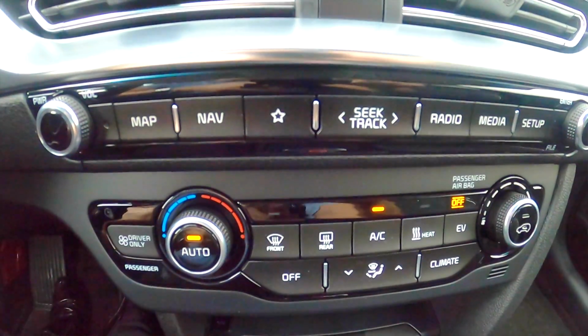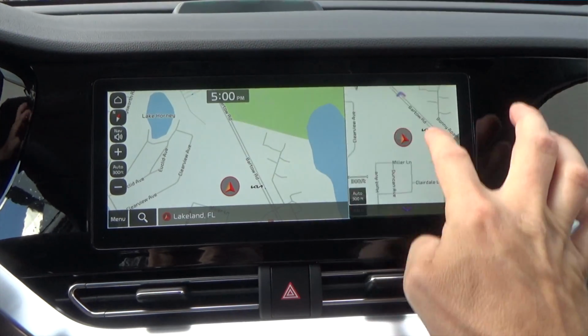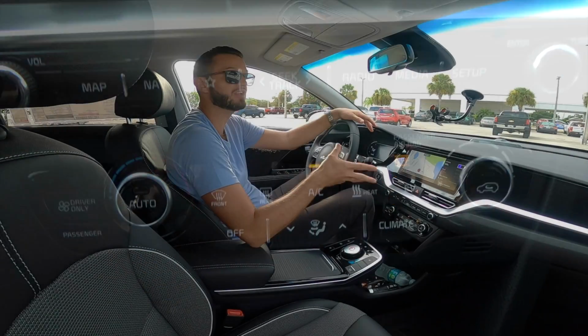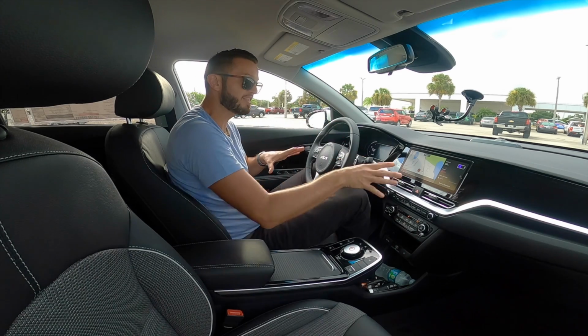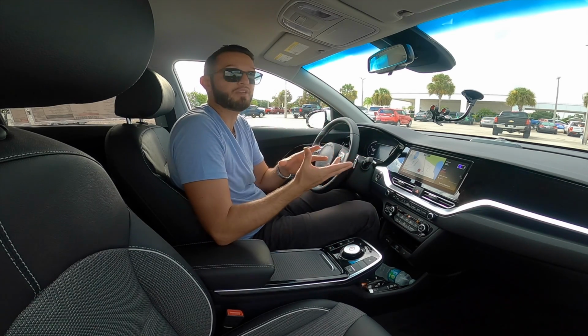Another nice thing about this vehicle is in this, you can click there and you have another screen that you can just toggle through different settings and pretty much see everything you need. So if you really want to see your battery consumption and range left, you could put it right there and everyone in the cabin can see it. Pretty cool little thing.